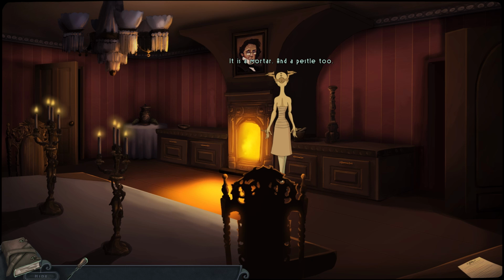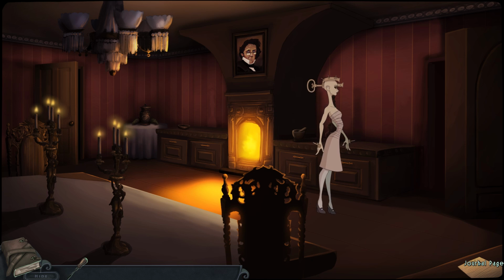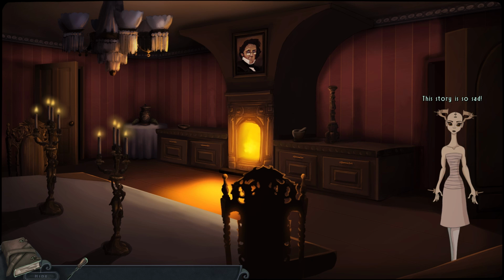It's a mortar. And a pestle, too. They seem to belong here, but I'll remember where they are. This story is so sad.